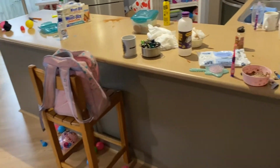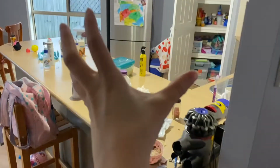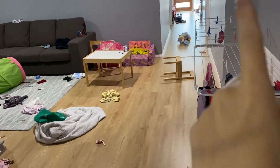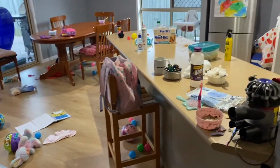I think what I'll do is I'll divide it up: 1 room, 2 room, 3 room. Master bedroom will be 4 room, and then I can probably spend like 2 minutes 50 in each of these rooms because there's obviously not that much to do. So let's just jump in and see how I go.